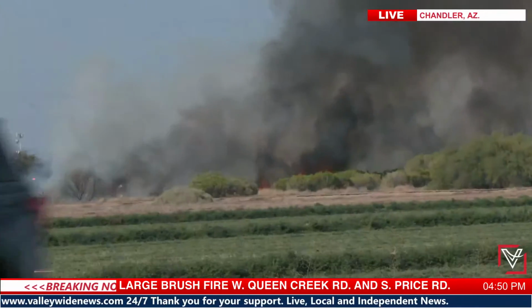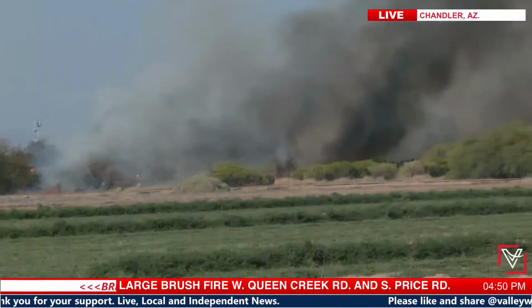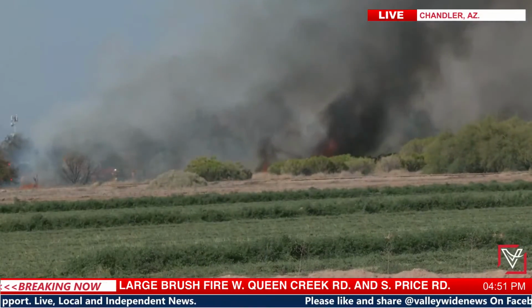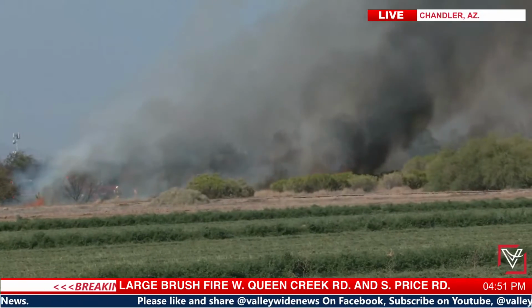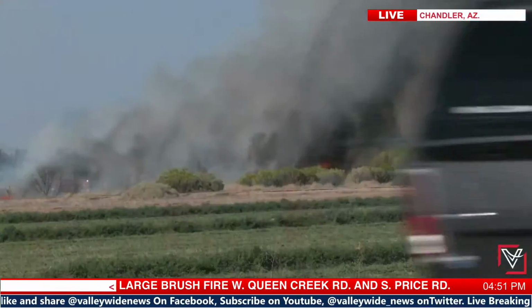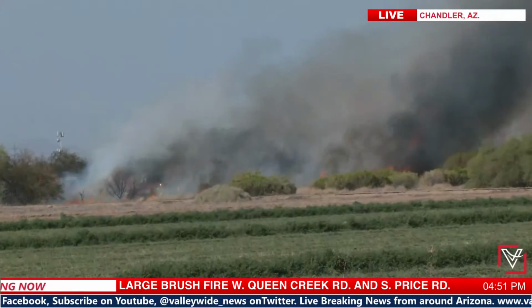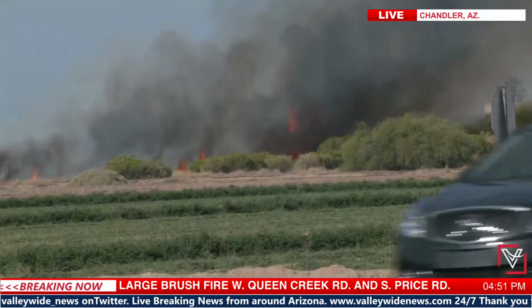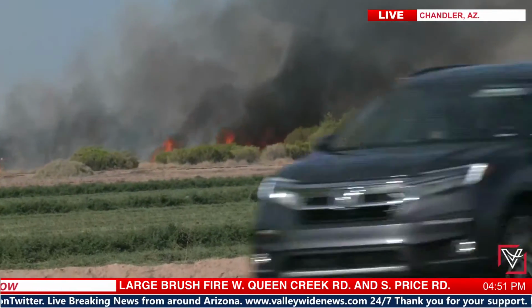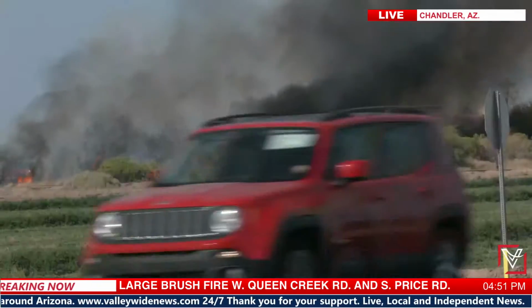Still amazing images that we're seeing here. So once again, if you're driving down in the area and you see a large plume of smoke, it originally came out as a tree fire, quickly turned into a large brush fire, and currently right now, when we zoomed in really close, we were seeing them doing a prescribed burn or a controlled burn in order to burn off all the dry brush in the area here.